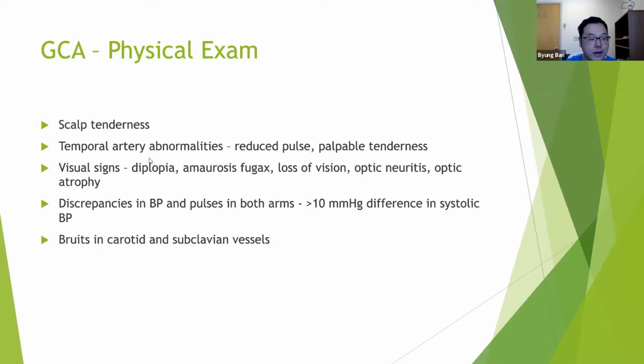On the physical exam, they'll have tenderness of their scalp. If you feel their temporal arteries, they'll be difficult to palpate and tender as well. We talked about amaurosis fugax and diplopia for loss of vision, so these patients should be seen by ophthalmology when they come in to be evaluated for this.